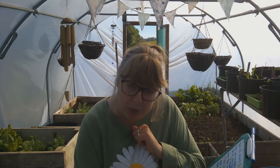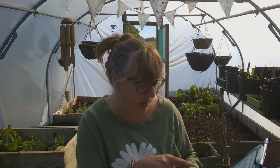So I've got my list. I've actually just wiped this clean and started another list because I've worked my way through all the jobs that I had to do. So this is my new list. And I'm not necessarily going to get all of this done today. I'll get what I can done.